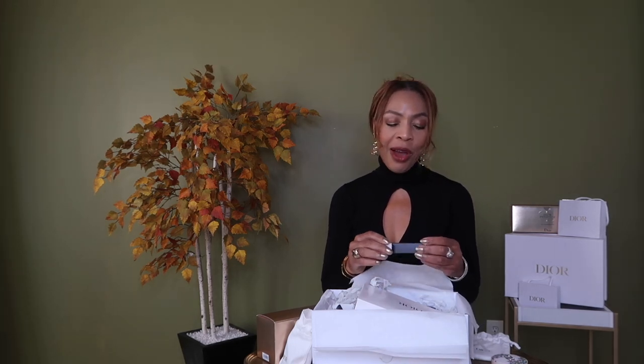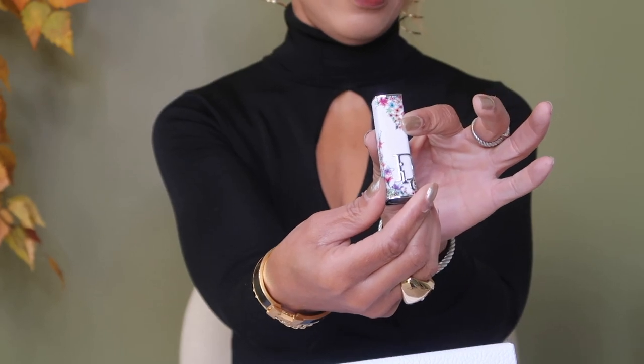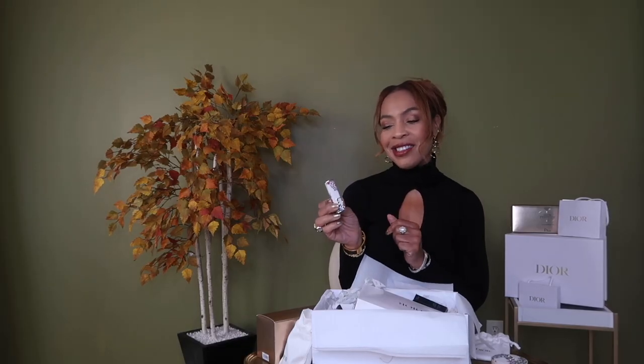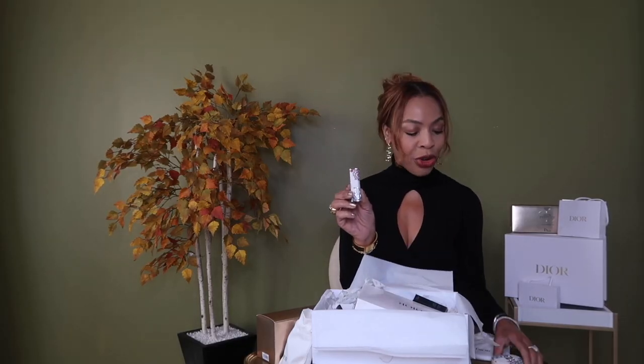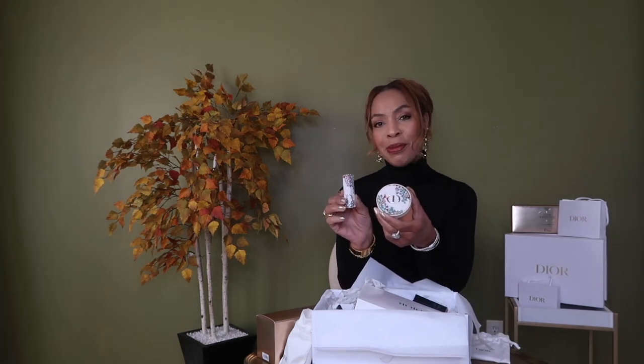Now to accompany that lovely pattern, I went with the Dior Addict lipstick case. Are you kidding me, ladies? Look how pretty that is. That is just excellence. I love that. What a treat. So here is the ensemble. I just love this motif this year.